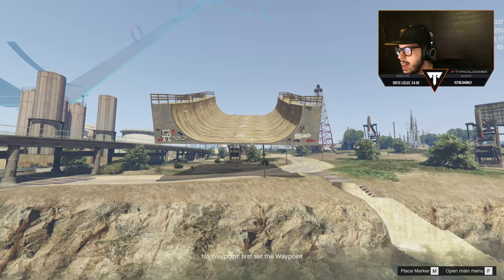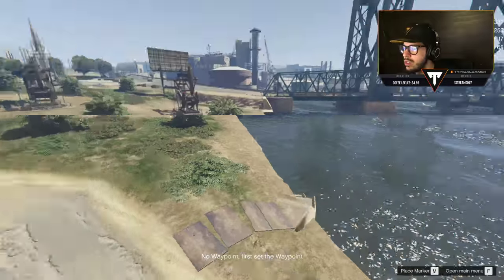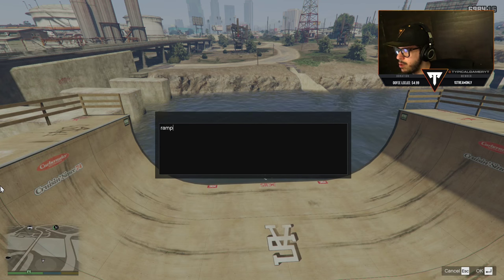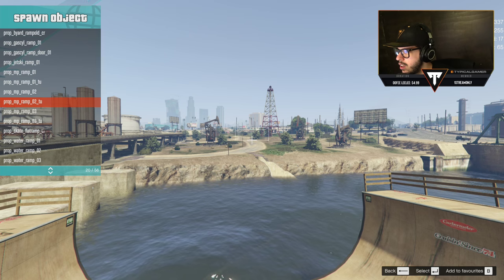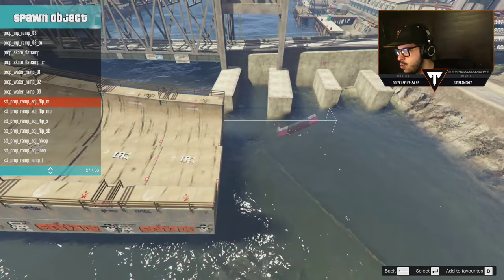It's probably gonna go really badly, but it'll probably be better if I use a stunt ramp as opposed to skateboard ramps, right? So let's go to stunt ramp. Let's just type ramp. You think I can hit just a normal ramp? Oh, there we go. I was like, one of these, bro. Ooh.